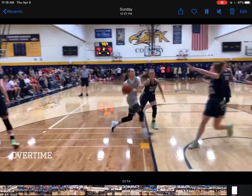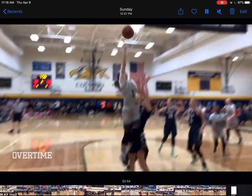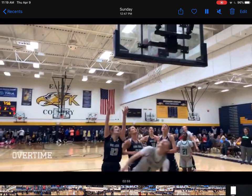So she jumps from right about here, so just barely inside the lane, just a little bit farther than your average layup, which lets her get over that defender before she can jump and lay it in.